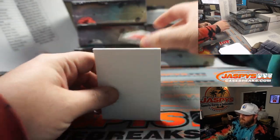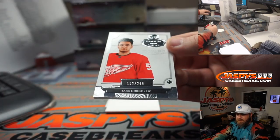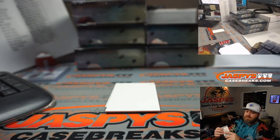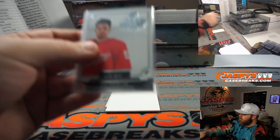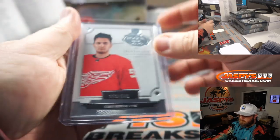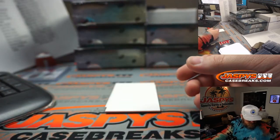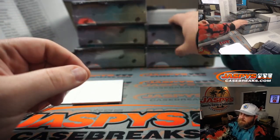And final card of box one, Taro Hyros, 193 out of 249 for the Detroit Red Wings, Mike Tower. Nice first box.